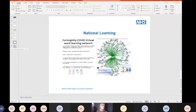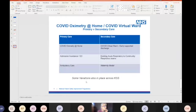And finally, this is my final slide, I just wanted to say that there've been quite a bit of discussions regionally, nationally and locally about the terminology that's been used. I think when Oximetry at Home first came out, people were calling it virtual ward, but in fact it needs to be called Oximetry at Home.